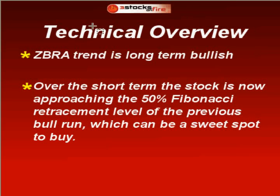Let me see. Technical overview. ZBRA trend is long-term bullish. Over the short term, the stock is now approaching the 50% Fibonacci retracement level of the previous bull run, which can be a sweet spot to buy.